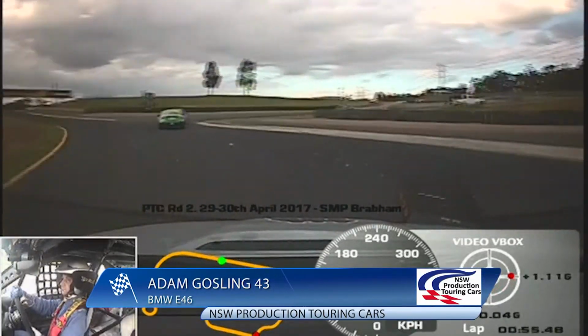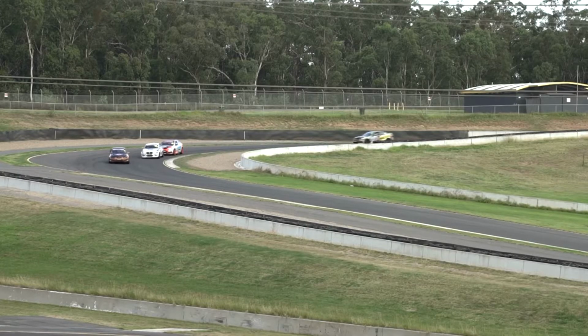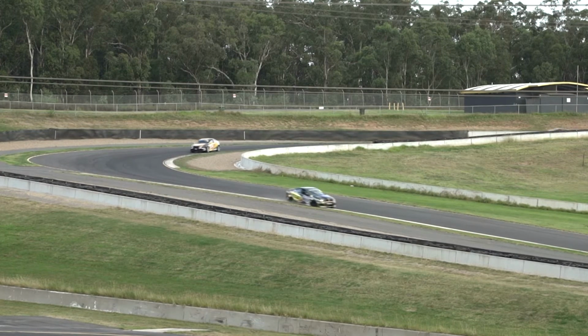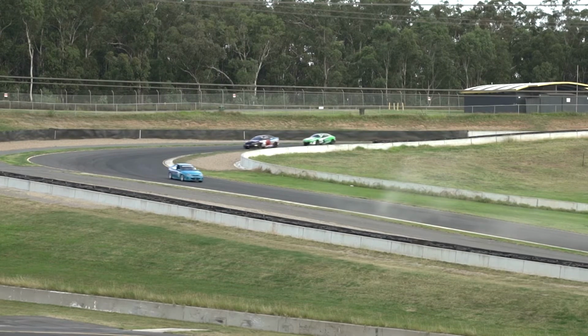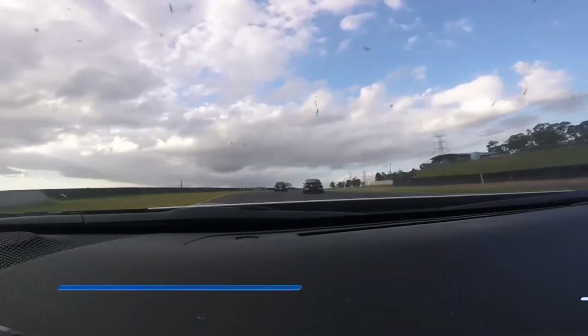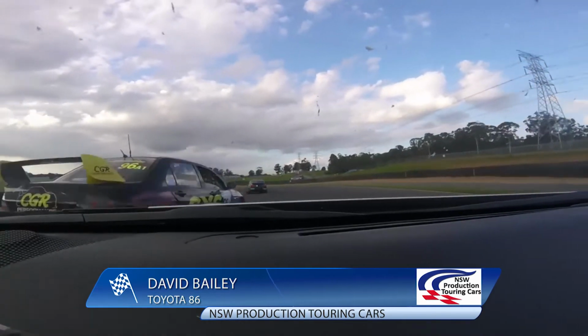Gosling appears to be losing the back of Jimmy Vernon there. It's been a great fight for Gosling all weekend. He'll win Class B2. But in the end, the cars in front of him, Morsing and Vernon, just have too much oomph at the moment. And they have cleared out on this last lap, giving themselves some breathing space. Gosling still under pressure from Fishburne and Smith. And Kite not far back as well.